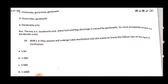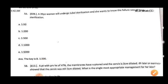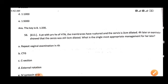A 39-year-old woman is having tubal sterilization, and she wants to know the failure rate of this type of sterilization. The failure rate of this type of sterilization is about 1:200. Okay.